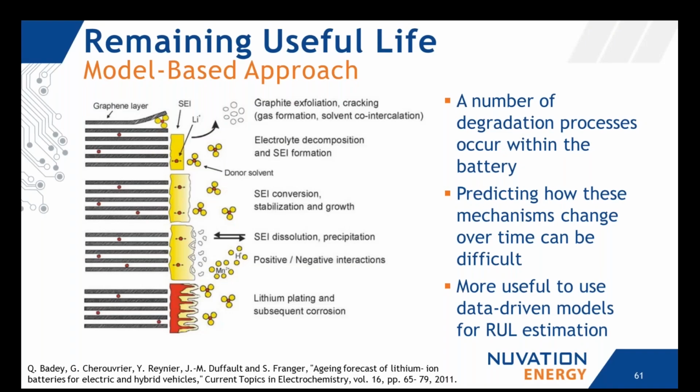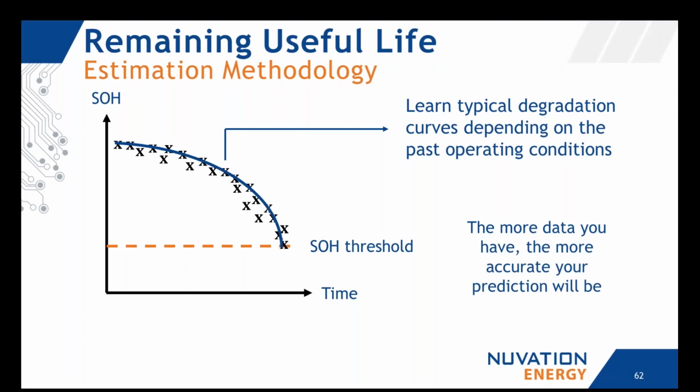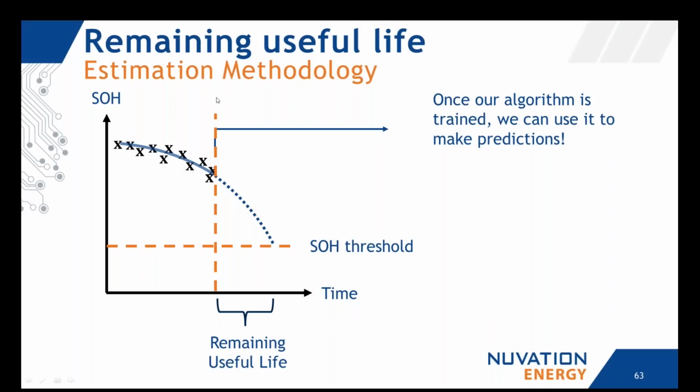This can be done in modeling, but it's actually really complicated. And so this can actually be better done with data-driven models. So what that looks like is you learn the typical degradation curves based on past operating conditions. And the more and more data that you can use inside of an algorithm like this, the more accurate it'll be. And then once you've trained up an algorithm, you can actually have at any given point a prediction of your remaining useful life. So we're working on algorithms like this right now inside of Nuvation's labs.